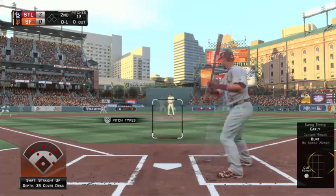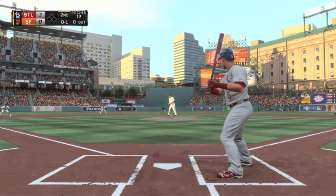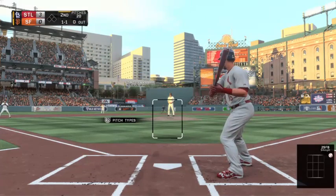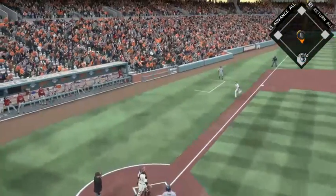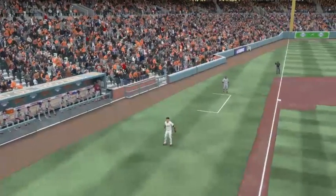Try to bunt his way on base here, but this will roll foul. Fastball misses inside. It's even at one. Swing and he pops it up over toward foul territory. A quick out, number one.